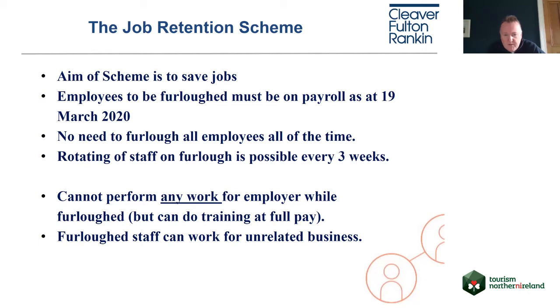So there are many cases where perhaps an employer has decided to furlough a percentage of the workforce, maybe 50% of the workforce or 90% of the workforce, in order to retain some staff to carry out the essential functions of the business. But it is important to, again, repeat that those people who have been furloughed cannot perform any work for the employer while furloughed.